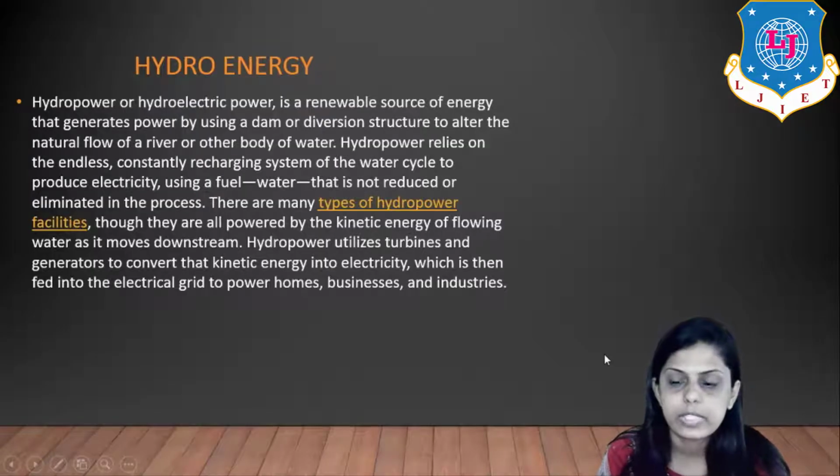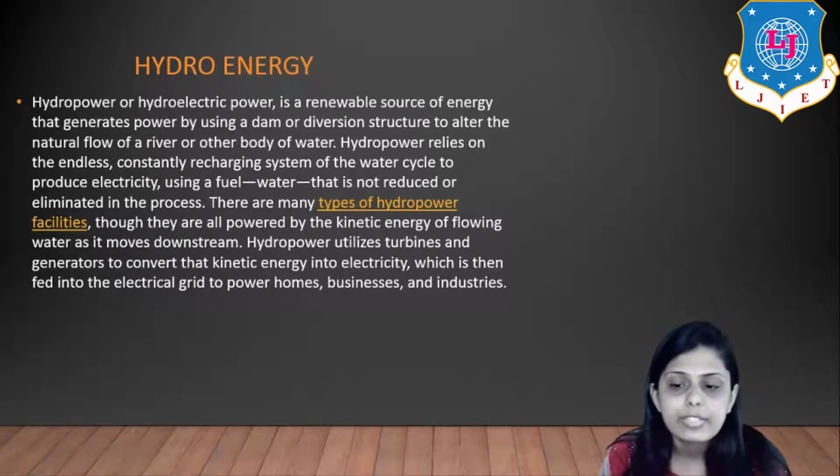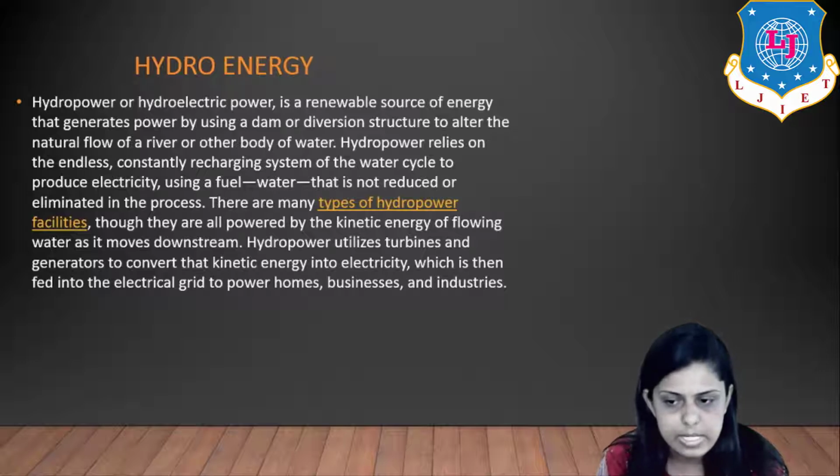Hello everyone, we are going to talk about green technologies today, and one of the green technologies is known as hydroenergy. Hydropower, or hydroelectric power, is a renewable source of energy that generates power by using a dam or diversion structure to alter the natural flow of a river or other body of water. Hydropower relies on the endless, constantly recharging system of the water cycle to produce electricity using a fuel, water, that is not reduced or eliminated in the process.